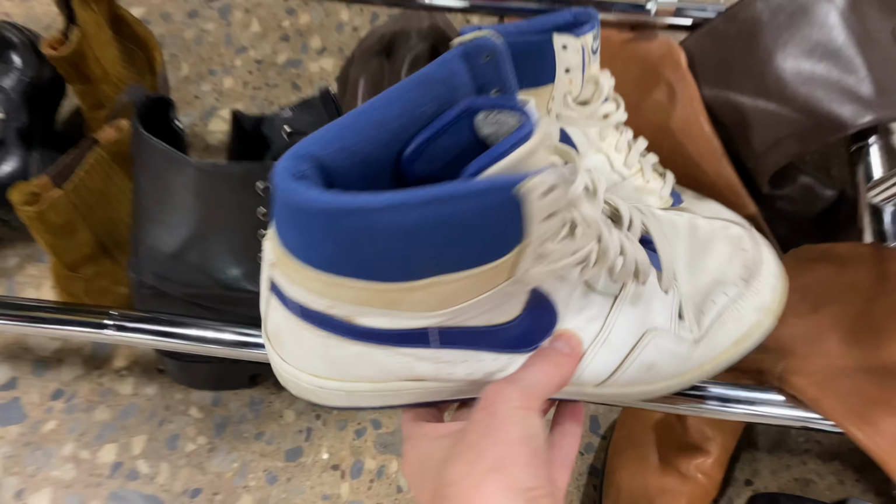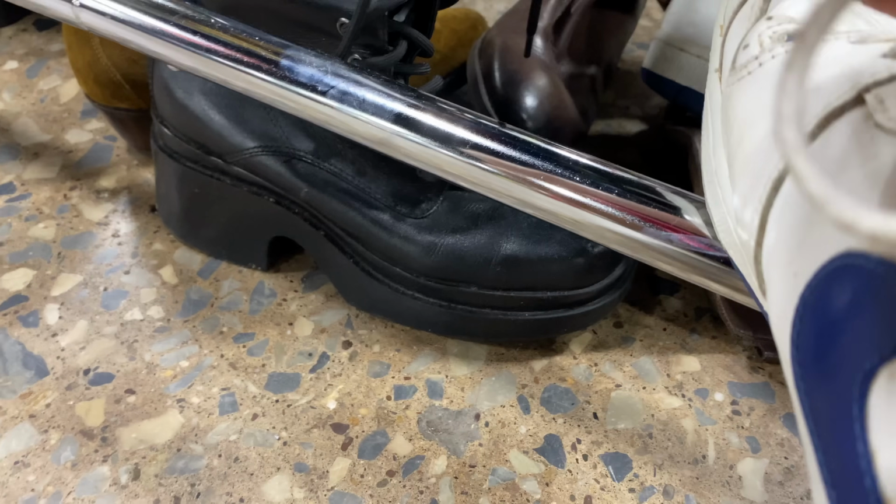Also, let me know if I missed out, if I should have grabbed these, because I feel like those shoes I could have gotten for a pretty decent price. Maybe I should have grabbed them. I don't know. I'm kicking myself now.